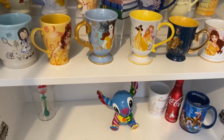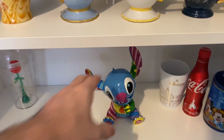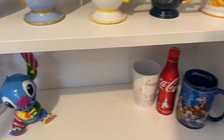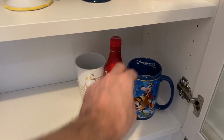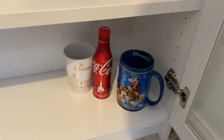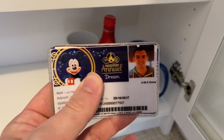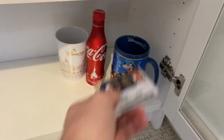Unfortunately, we've got a little bit of a dud ending because this bottom shelf is just a mess. I don't really know what to do with it, so for now I've just got some Disneyland Paris stuff here. This is the 25th anniversary mug with my old annual pass in here. So here you go, have a laugh at this photo. In fact, it's actually not too bad. As you can see, 2017.